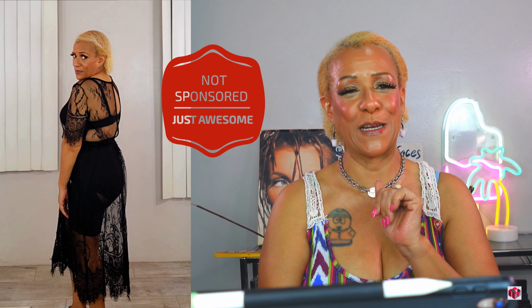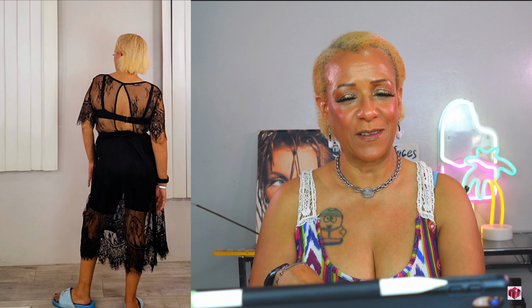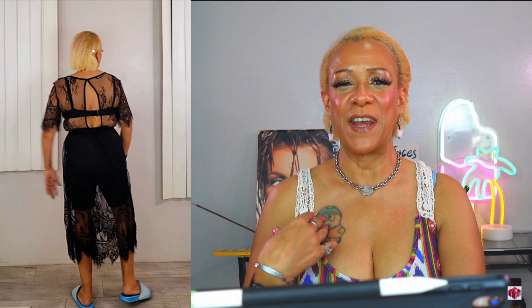This little black dress I chose because sheer is a huge trend for all of 2024. And this little sheer dress I picked up also from Amazon. You're gonna hear Amazon a lot in this video. The base underneath this sheer dress is some shapewear, also picked up from Amazon, and a nice black bra as a good foundation to wear underneath this sheer dress.